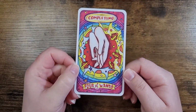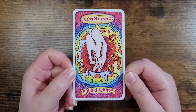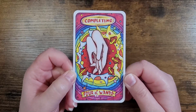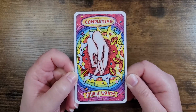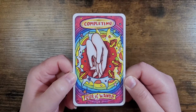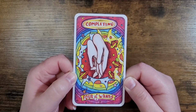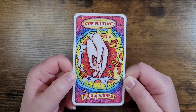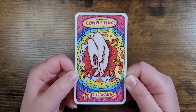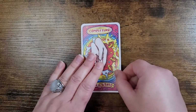Okay, so Four of Wands, completing. So we have the rainbows, which are good life events, wealth and abundance. And then we have hands that are holding each other, signifying love and partnership. Got sparks and stars, meaning magical. So yeah, there's a lot here that represent what the Four of Wands energy is.